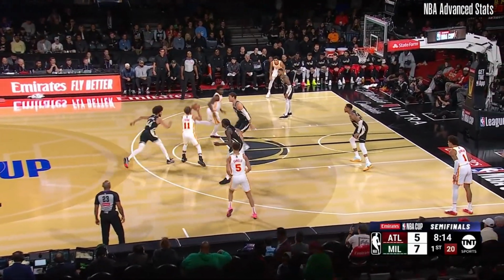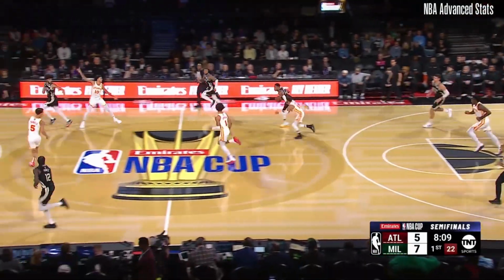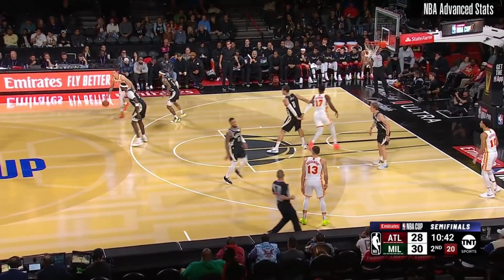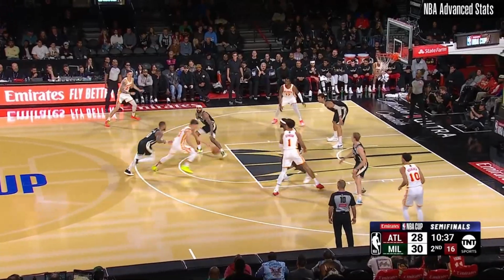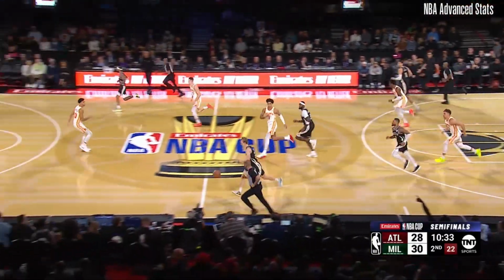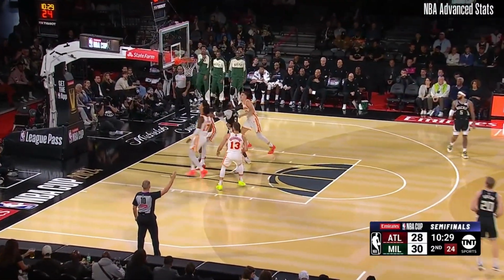Jackson guarding Young. He shakes him quickly. Now the lob, and Capella certainly disrupted by Antetokounmpo. Staying with most point guards is not staying with Dame Lillard. Dame Lillard has abused big men on switches his entire career. Bogdanovich turns a corner. That was blocked. Couldn't tell who got a piece, but the Bucks get a block, and now Green steps into a transition 3.